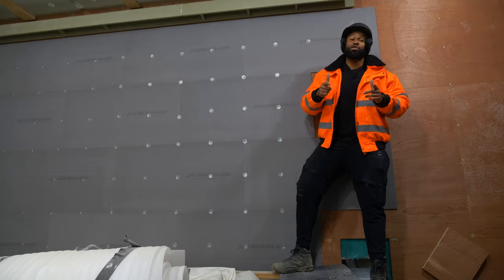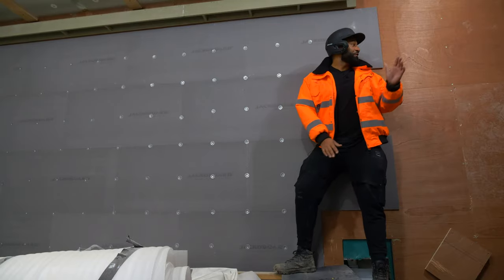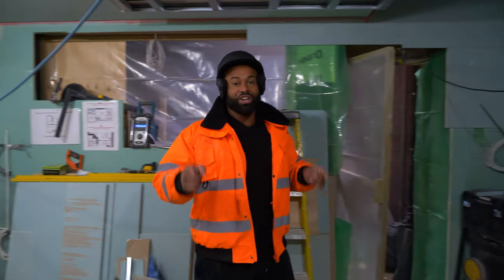Finally, in this area, you can see the jackboard is on the wall here, but we need to finish it and cover the ply in this area also. That's it for the basement fit out project. Happy with the progress, gonna head back to the yard.